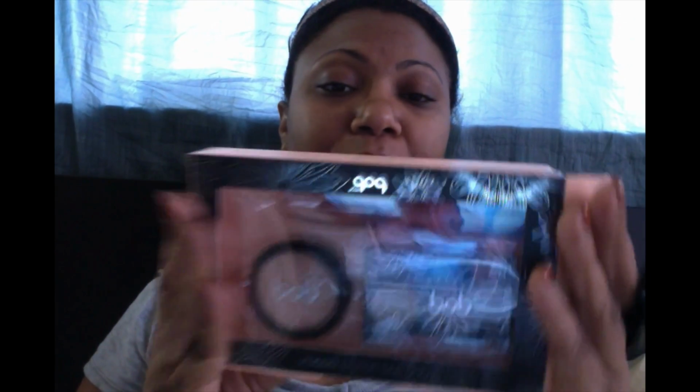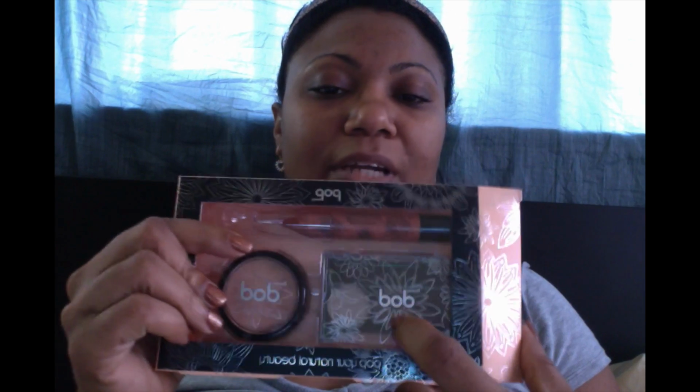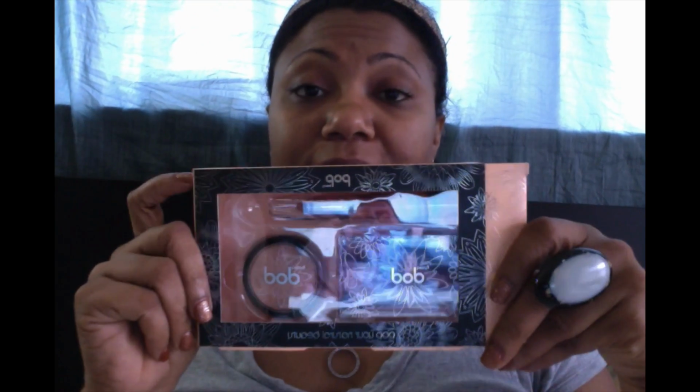So on that same vein, this Pop Beauty set was also in the Walgreens, and it has a blush, a chubby lipstick, and an eyeshadow trio. And this was $10, guys. So if you have one of those Walgreens that stocks all those fancy, more high-end or mid-high-end beauty products, it'd be great to check that out.